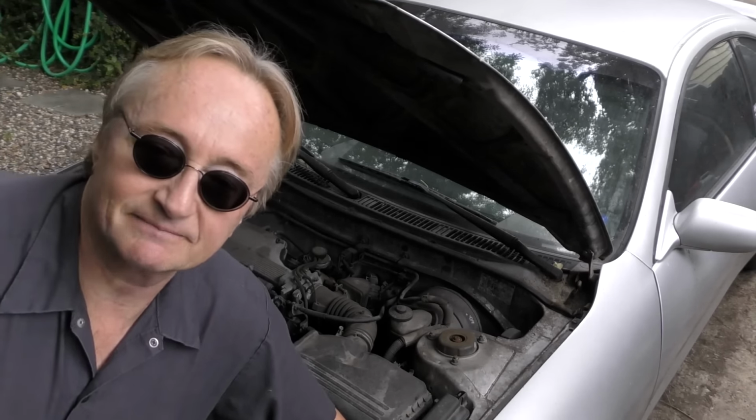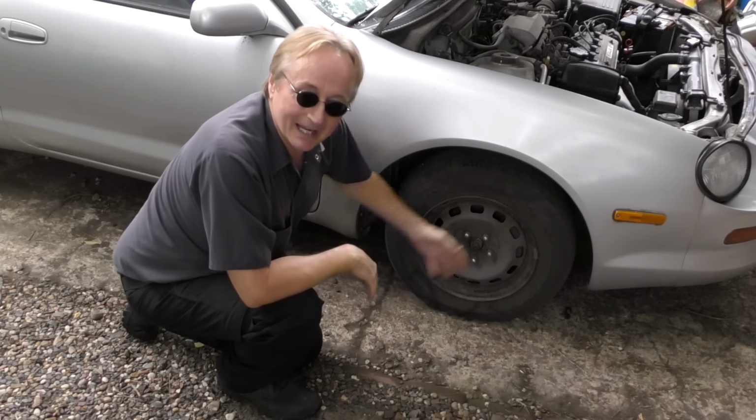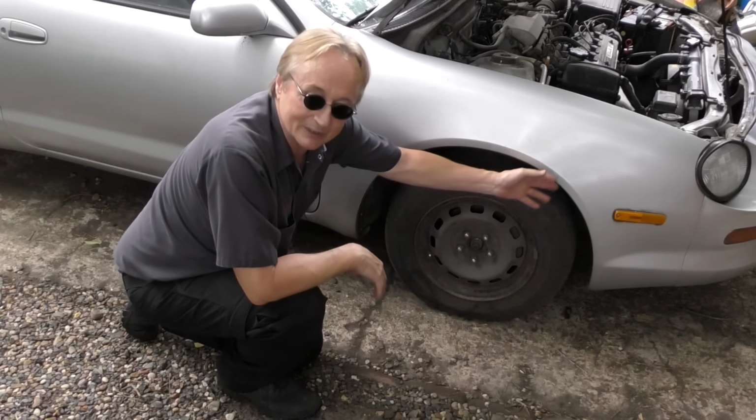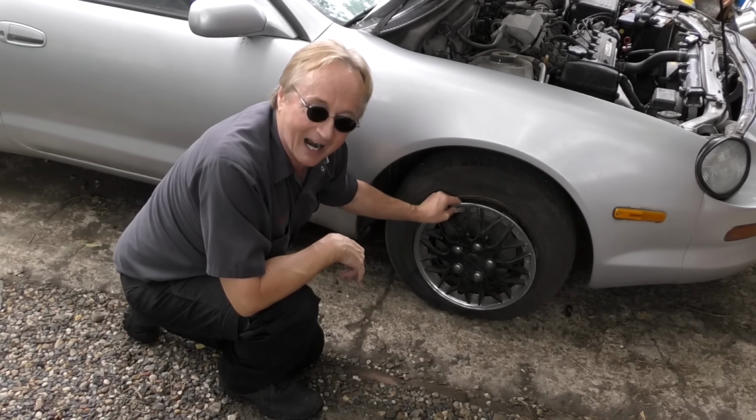And look at the nice wheels. Well, it's just a facade anyways. These are AutoZone hubcaps, but they look pretty good, you know? I'm not gonna waste my money on tires and rims. And when you put these back on, it actually looks pretty good from afar. Now the engine and transmission is all original.